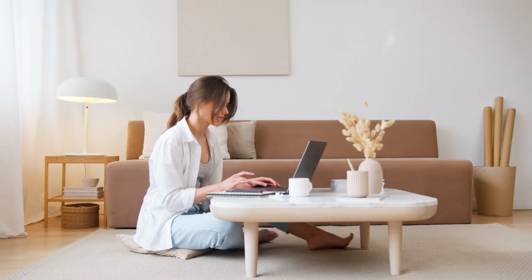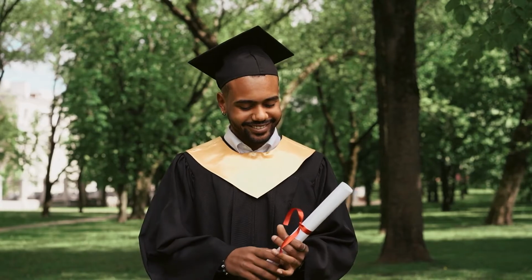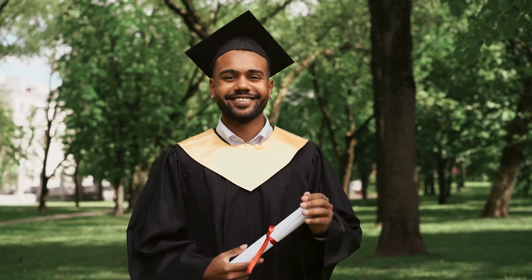When listing your education, it's not necessary to include every detail about your degree or minor. Simply stating the college or university you attended and the type of degree you received is sufficient. Employers don't typically weigh minors heavily, so there's no need to include a list of courses unless you're an entry-level candidate looking to show your suitability for a particular job.